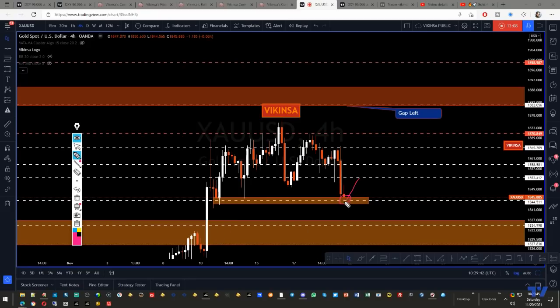If the market starts to go below 1844, and if I get a confirmation, I will go short all the way into this zone, which starts around 1837 and finishes around 1827, near about that. Because in that case, it will form an M pattern, and when the M pattern completes, I will look for long positions again based on the confirmation.